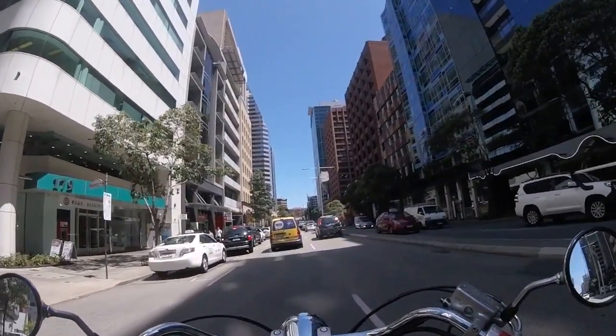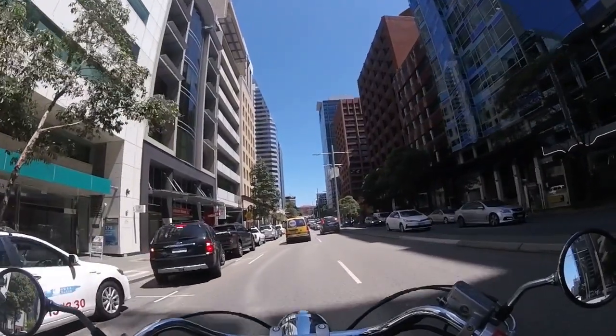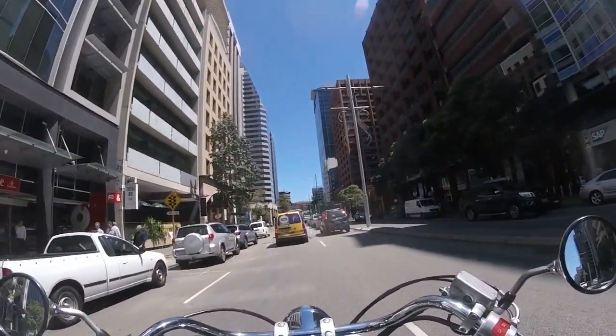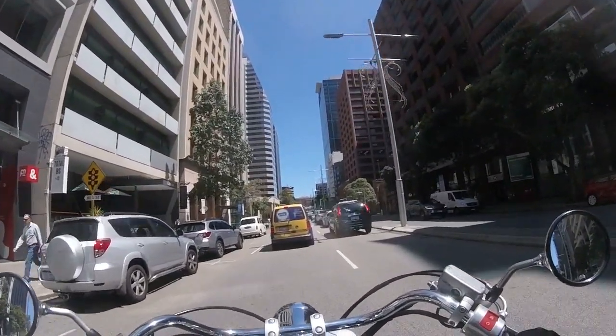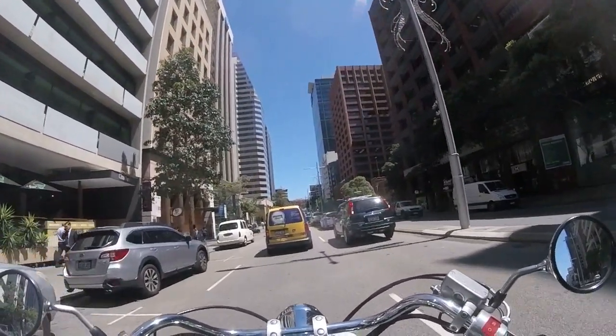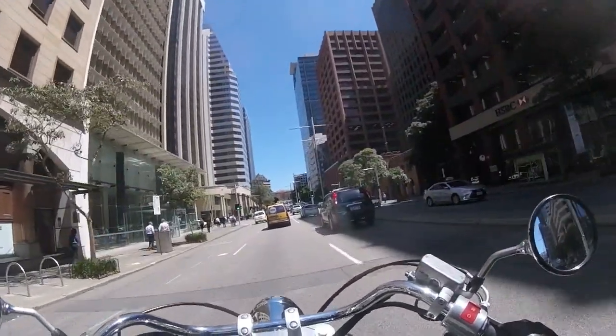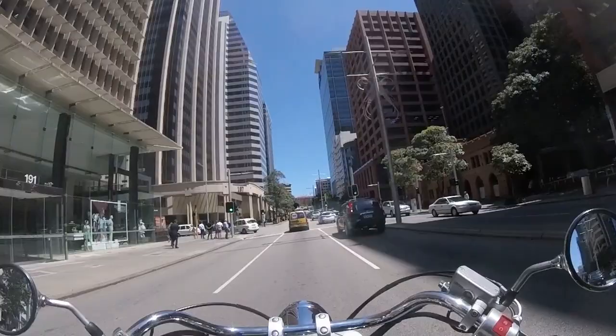Okay, moving right along here on St George's Terrace. In the distance there, a few more high-rise buildings. Of course, traffic's starting to pick up now here, so taking it just a bit easy here.